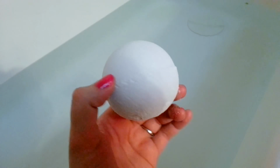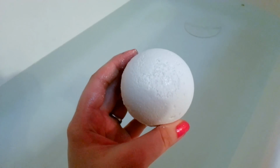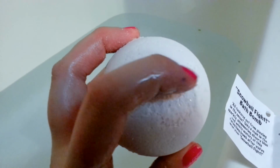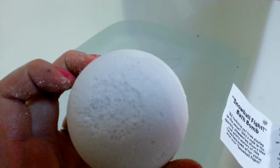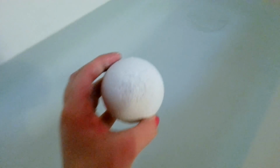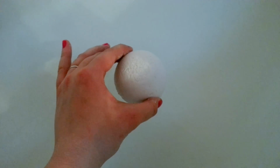So I'm going to go ahead and drop this in. This smells so fresh, like really, really strong. Clean laundry fragrance, if you guys are into that. You can see there's little crystals at the top. Shiny little things. I really like that. So I'm going to go ahead and plop that on in. And I'm super excited to see what it is going to do.